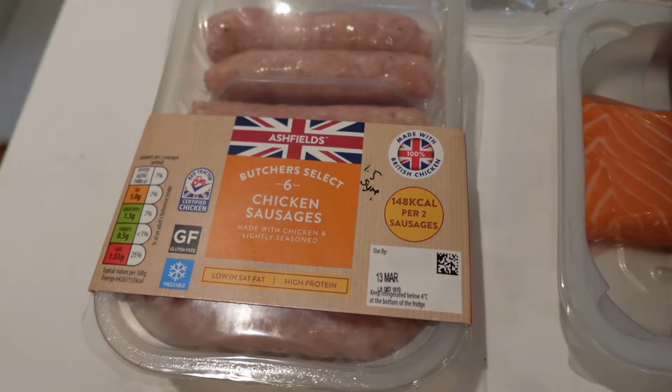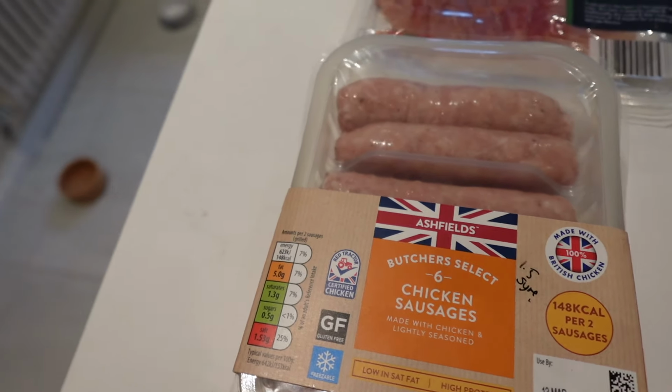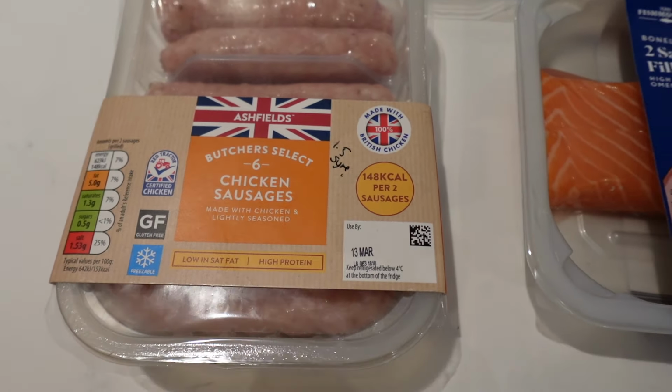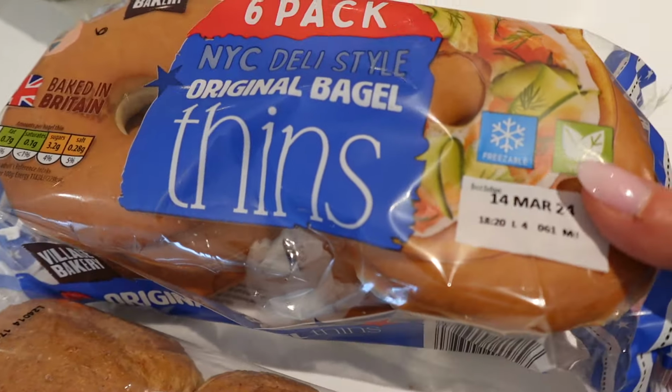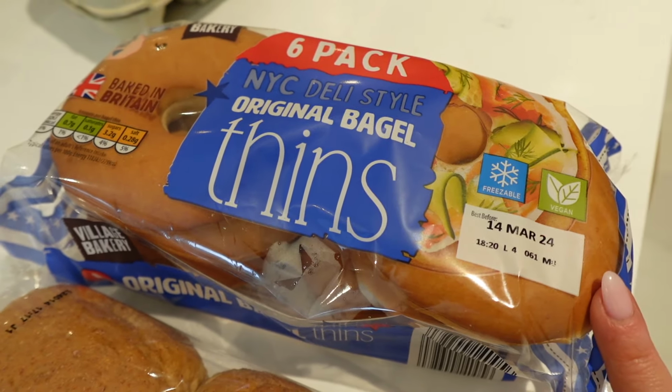These are 1.5 sins each, but I thought I would give them a whirl because the skinny normal pork sausages from Aldi are pretty grim, to be honest. I really don't like them. So obviously you saw I got my eggs and my milk from the farm, and then I did not know that bagel thins were 6 sins each. I've been eating these thinking they're 3 sins.